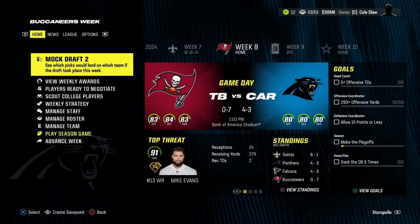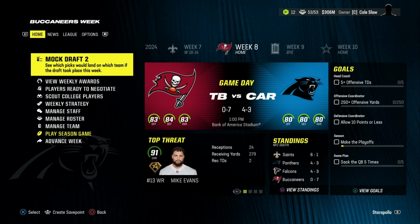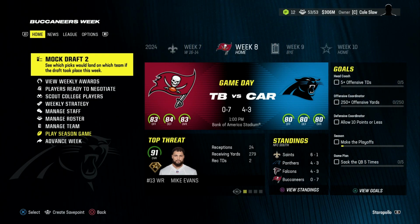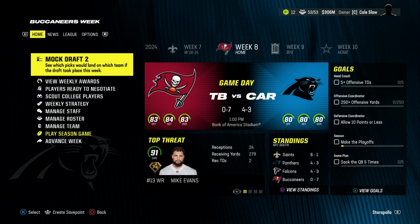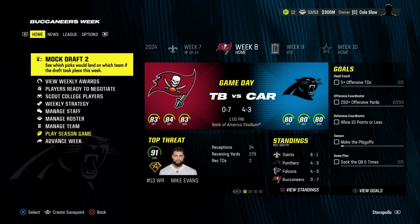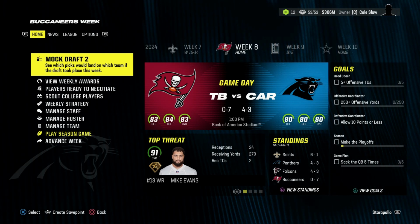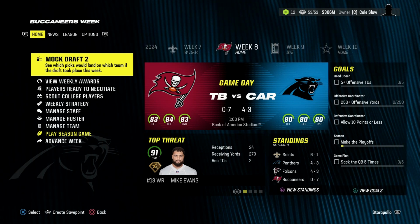Welcome back to the Carolina Panthers Madden 24 franchise rebuild. We are coming off an incredible win in Week 7 as Carolina improves to 4-3. They took down the previously undefeated New Orleans Saints 16-14. Carolina now winners of their last 3 in a row, and they're looking pretty good midway through the season here.